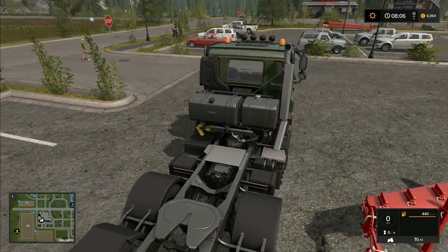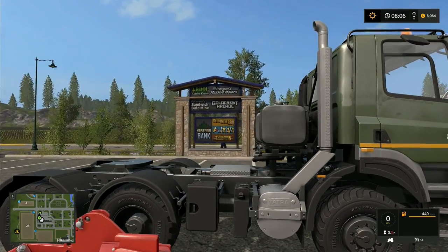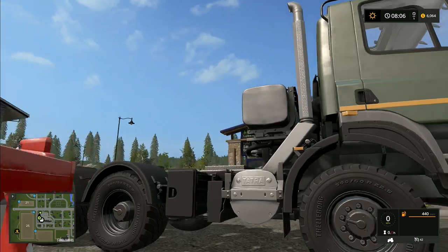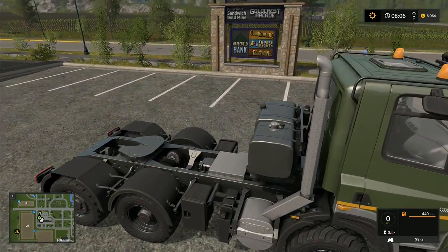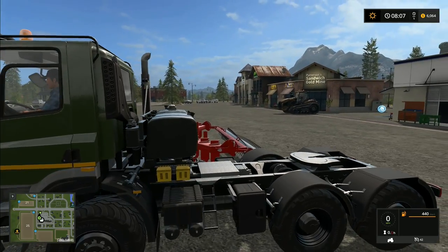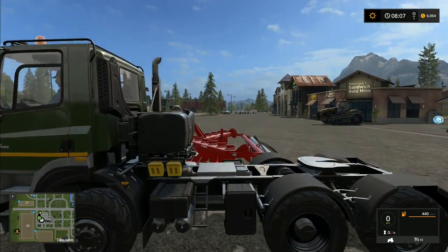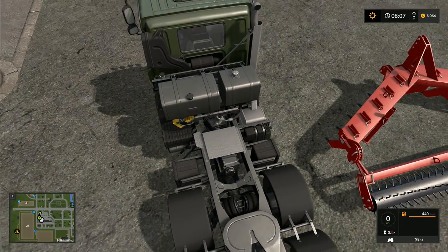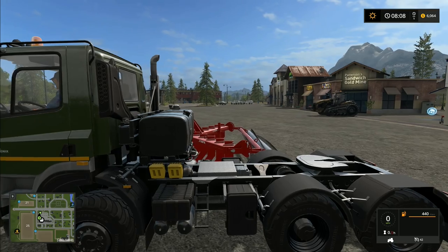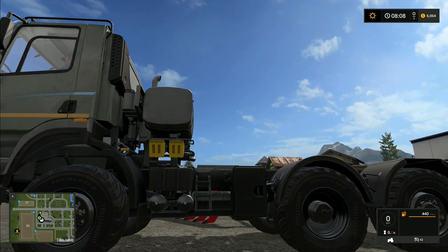You've got the big robust tanks on the back there. Do you see down the bottom where it says Tatra, where the exhaust manifold comes out? A lot of trucks actually have the fuel tanks down there. This one doesn't. The fuel tank is up above. It's out of the way. It's less likely to get damaged up there than it is down the bottom. That is excellent.